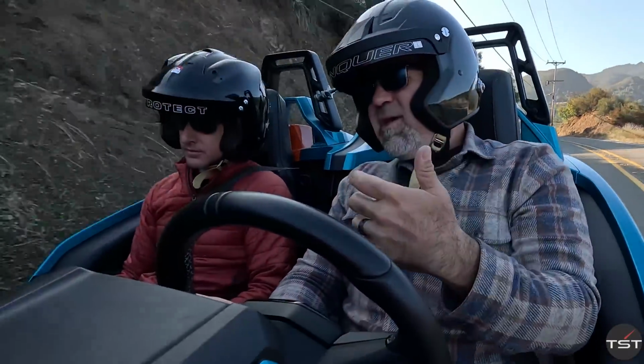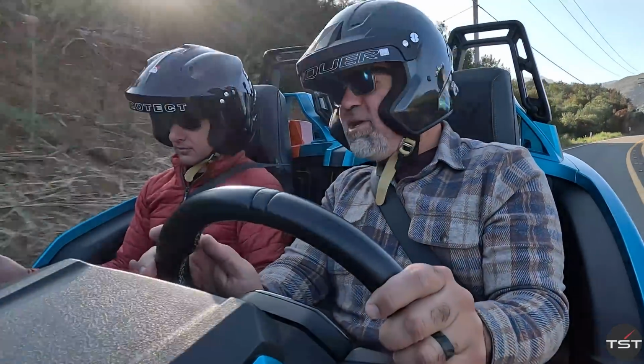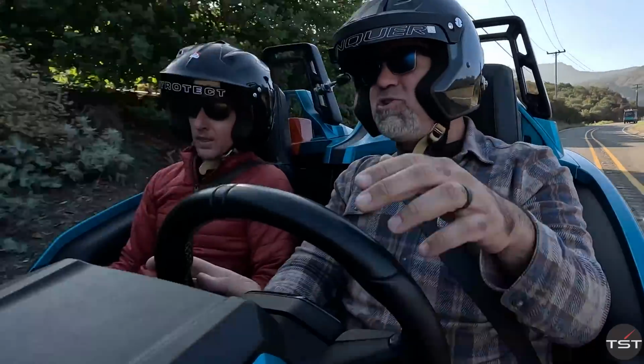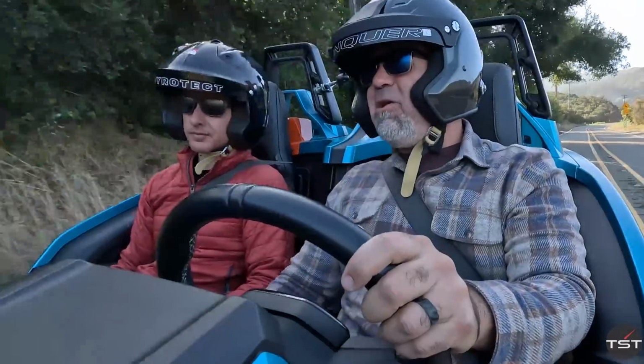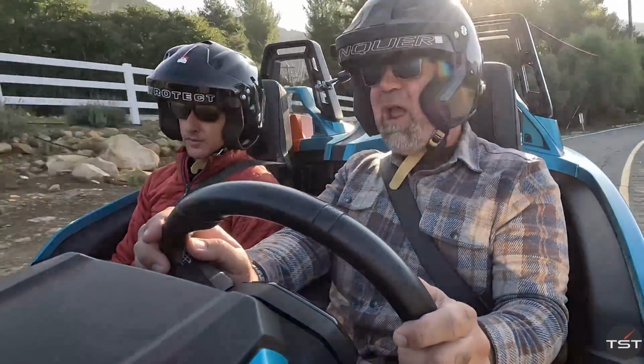Dynamically, you have just over half the rear grip you probably should have. Which means getting the power down is a challenge. It also means the back gets pretty light under braking.